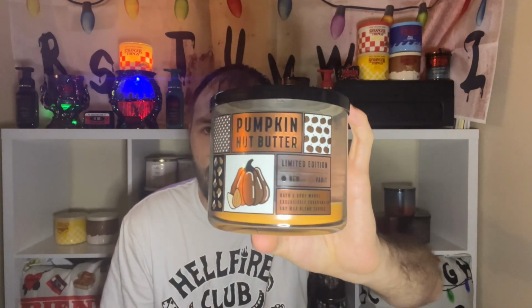Pumpkin Nut Butter was just a really good, strong pumpkin spice scented candle. Wasn't anything extraordinary, but it's such an amazing, just flat, pumpkin spice candle. So if you love pumpkin spice, see if those are available online.